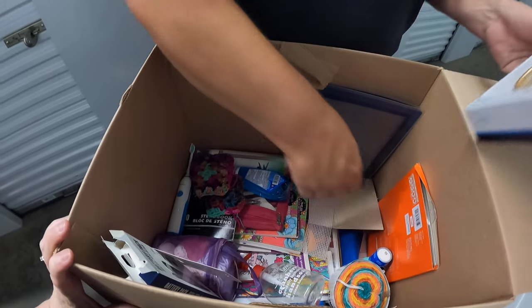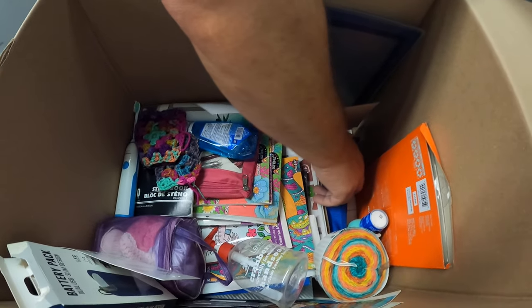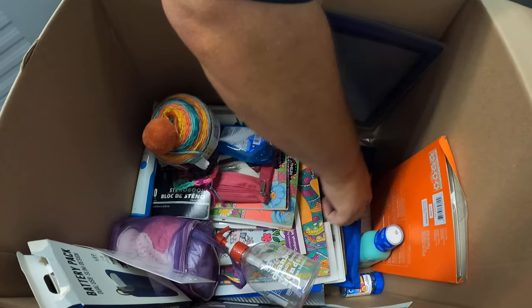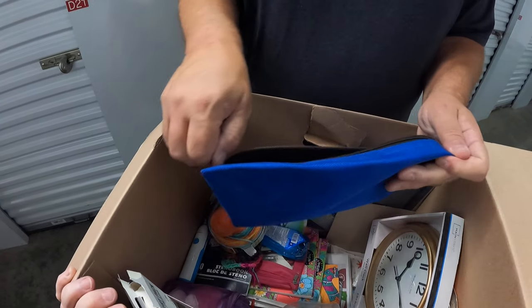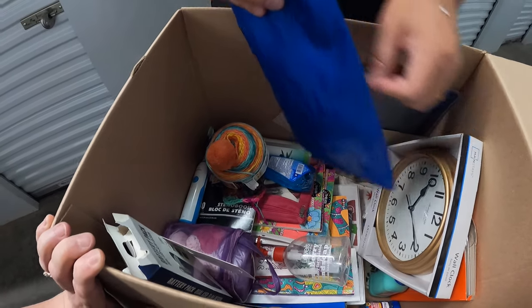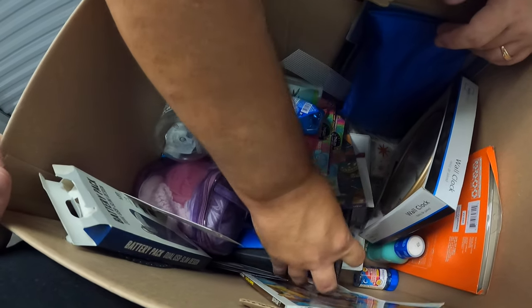It's a clock, a screen protector for a tablet. Look at that yarn right there. More yarn with a fuzzy ball. That's to make a hat. More. Pencils. More. Jeepers. Those look like coloring books down there. Wowzers. If we dig down here, yeah, coloring books.